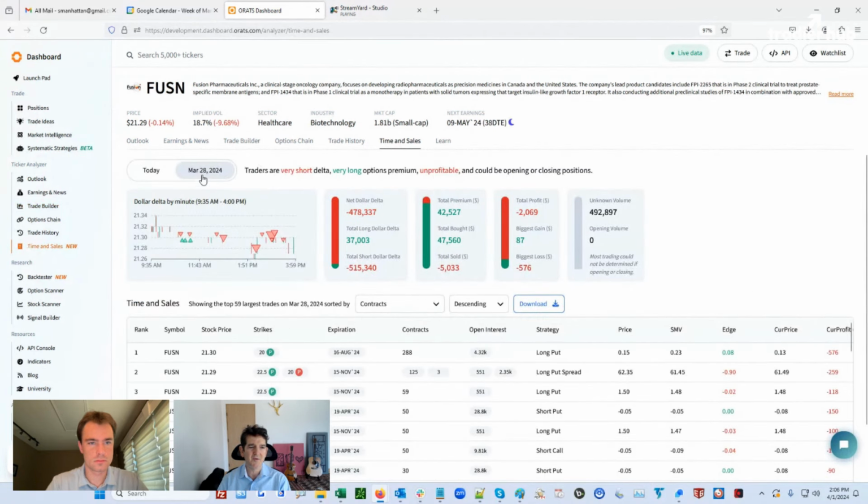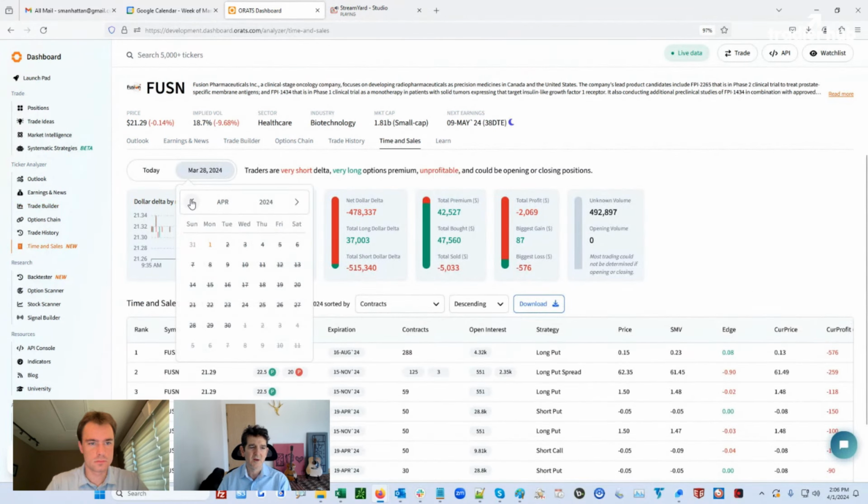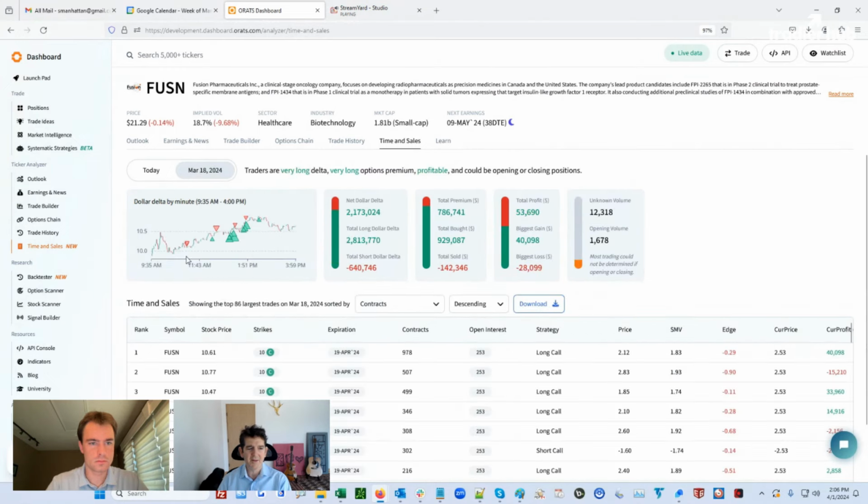So let's go to Fusion. Let's click on the historical dates and go to the 18th. On the 18th, it was trading about 10. That's what we saw, but then it started drifting up. The traders are very long delta, very long option premium. They were profitable that day because the stock was pushing up. The next day, the 19th, the takeover was announced and the stock went to 20. So all the people buying the 10 calls did extremely well.